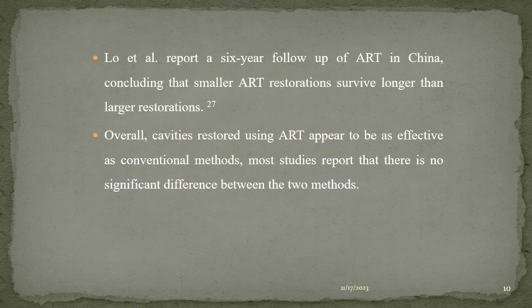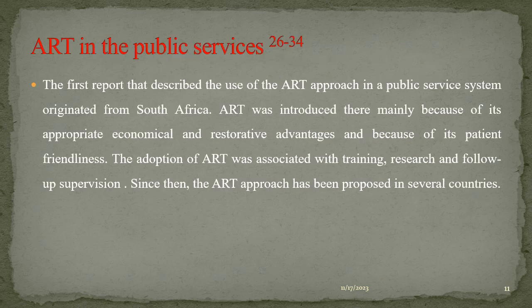Lo et al. reported a 6-year follow-up of ART in China, concluding that smaller ART restorations survived longer than larger restorations. Overall, cavities restored using ART appeared to be as effective as conventional methods. Most studies report that there is no significant difference between the two methods.